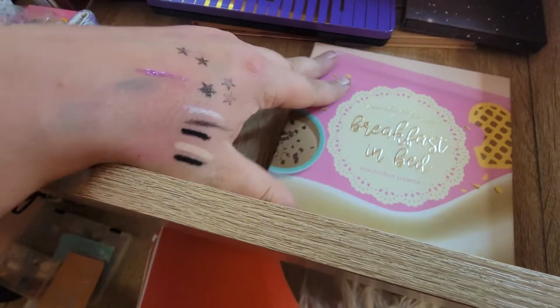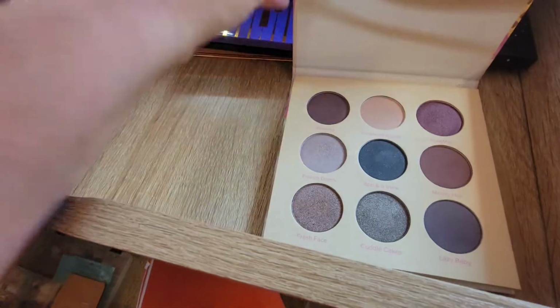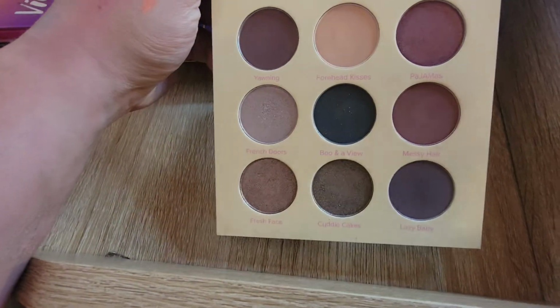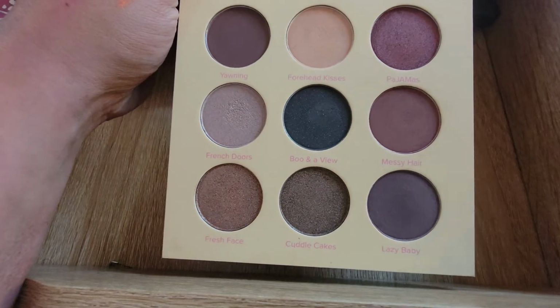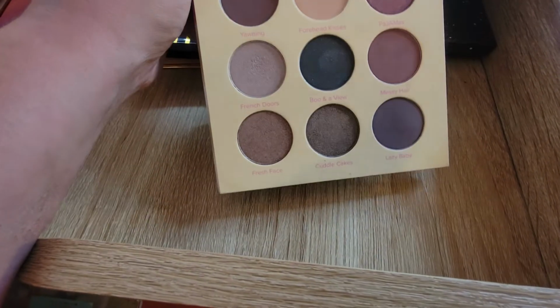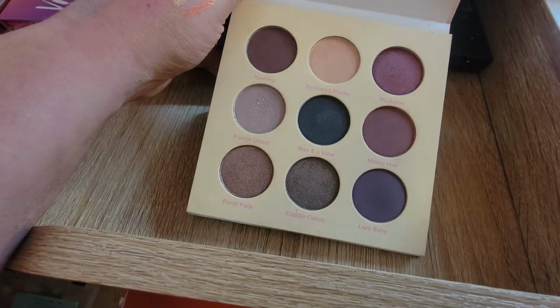I have this Beauty Bakery Breakfast in Bed eyeshadow palette, and I do like it. It's definitely more on your neutral colors. The formula, I actually was very pleasantly surprised. It's a really, really good formula. I do have so many colors like this, though, that I may declutter it. So this is kind of like a maybe. I'll just set this aside for a second, and then we'll come back to that one.